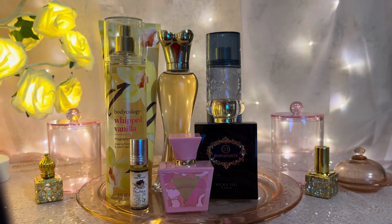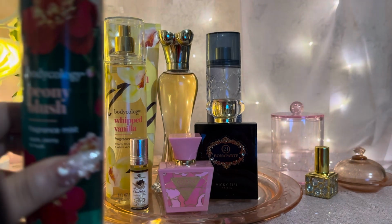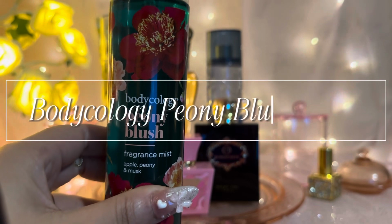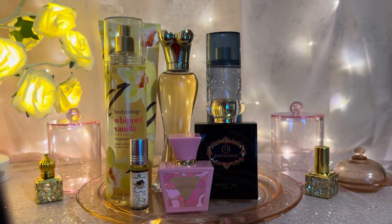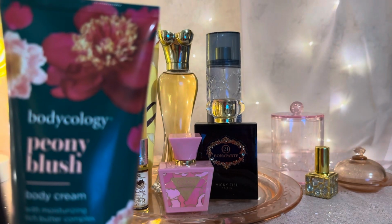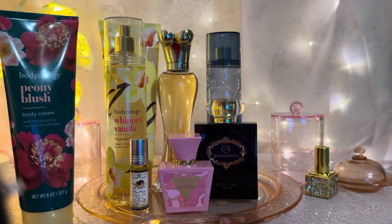Now, for people who are not sure if they like vanilla, or you don't like vanilla, or you just want another option, another one I have for you is Peony Blush. And it's also by Bodycology. It is really nice. It has pink peony with a hint of apple and rose and a soft musk. And here is the lotion. So those two, again, are really nice. It's like a fruity floral. The lotions from Bodycology have this nice soft creaminess to them that I really like.